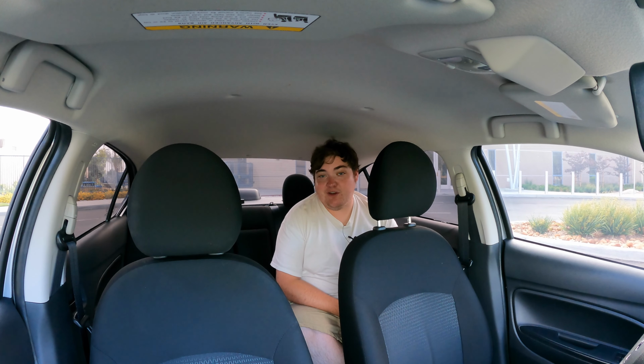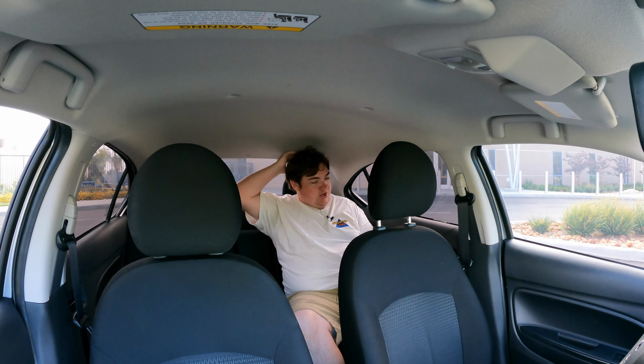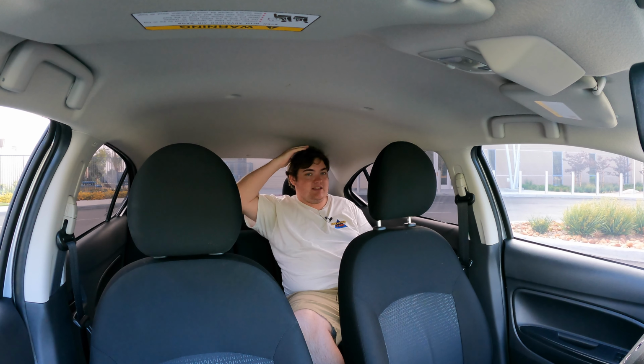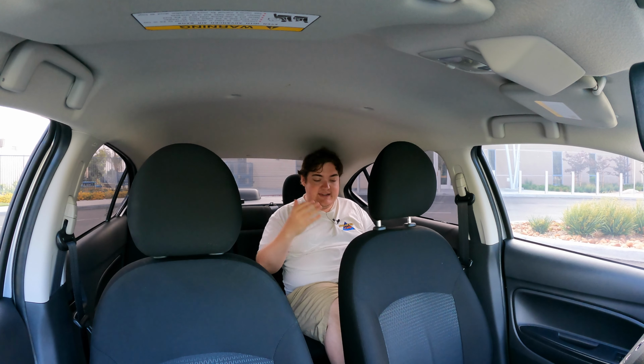All right, so we're in the back of the 2022 Mitsubishi Mirage G4 sedan, and first of all, headroom is pretty good. I could feel my hair starting to hit the headliner a little bit, but for a compact car, I'm sitting back here and not being strangled by the chassis, so that's a big, big plus. But knee room is fantastic.